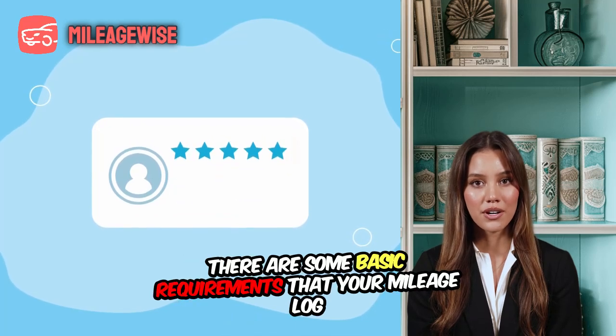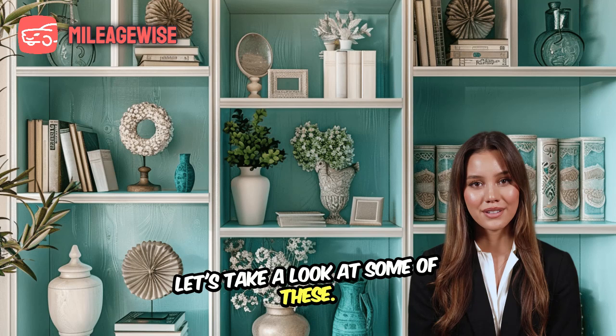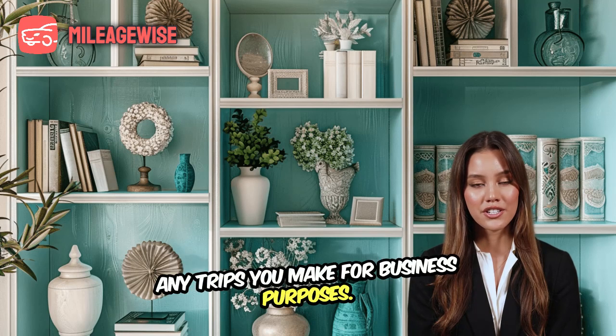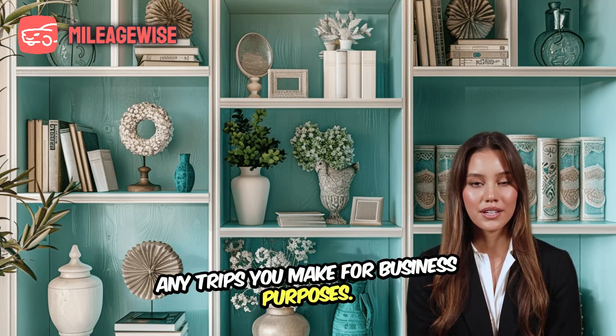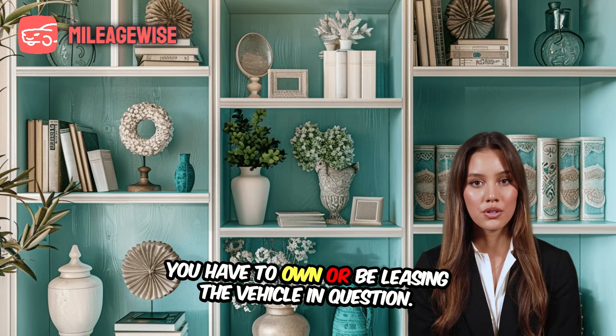There are some basic requirements that your mileage log needs to meet in order to be IRS compliant. Let's take a look at some of these. You must record the date and purpose of any trips you make for business purposes. You also have to record both the departing and the arrival point. You have to own or be leasing the vehicle in question.